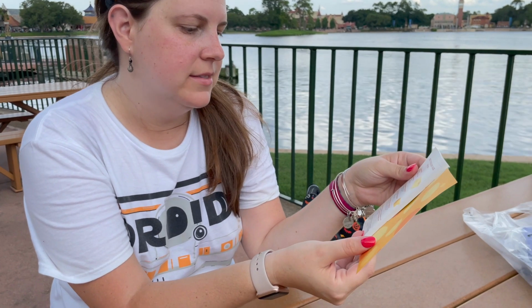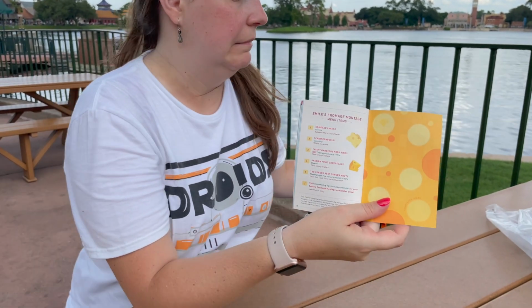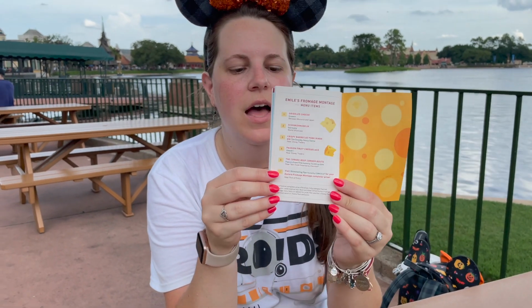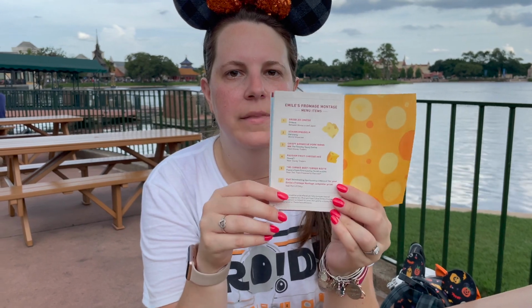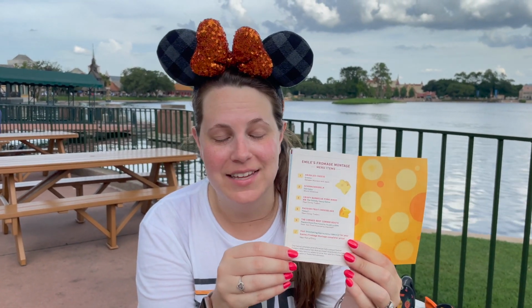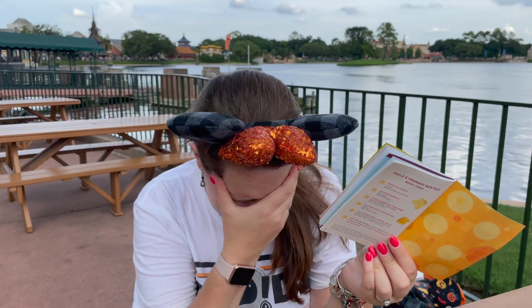It's at Shimmering Sips. It doesn't say what it is. Shimmering Sips. It's right there. It's fine. But you can only get this. It says it's at Shimmering Sips. It's at Shimmering Sips. No. Shimmering Sips. Oh yes. Okay. Sorry. Go ahead.